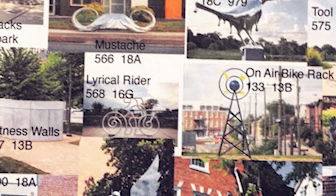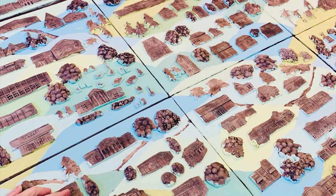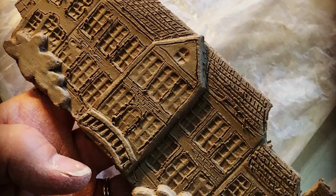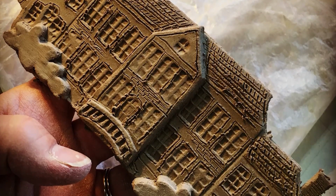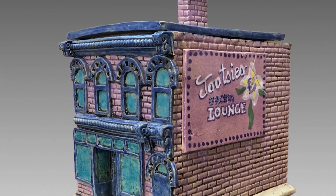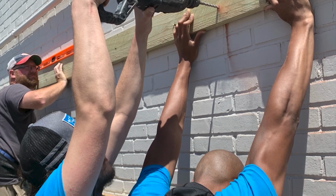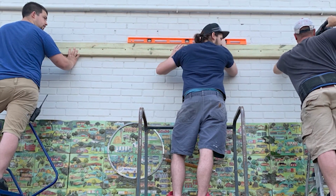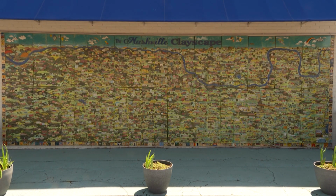So, using images and sketches, a template was made for each of the 192 one-foot square tiles. Then it was time for carving and painting no less than 1,300 iconic buildings and landmarks. It took a week to install the Clayscape mural on an outside wall of the Claylady campus building, an appropriate home for Tammy's tribute to the city she calls home.